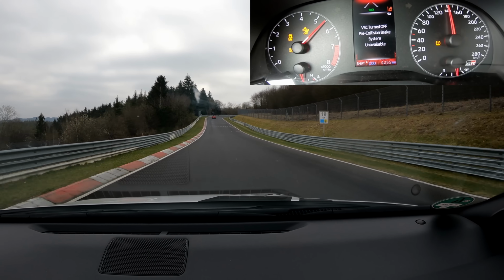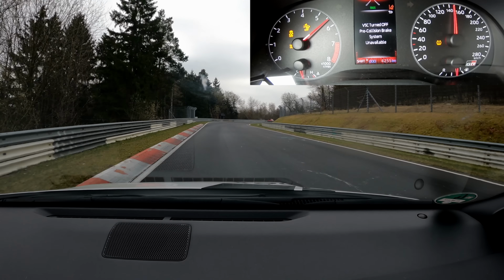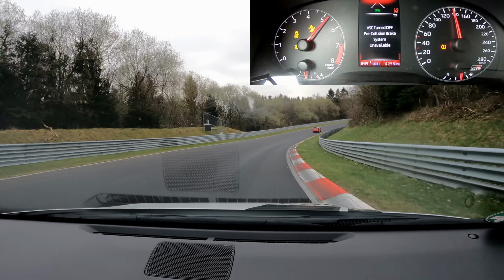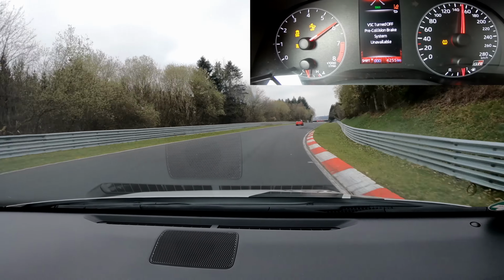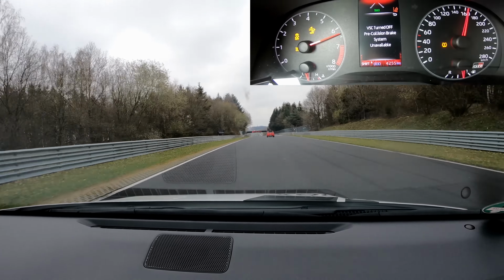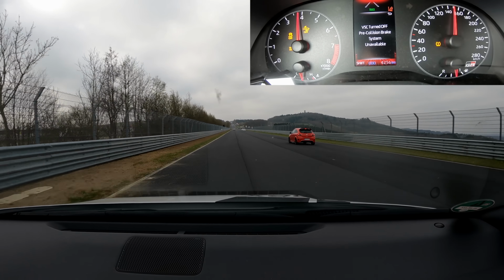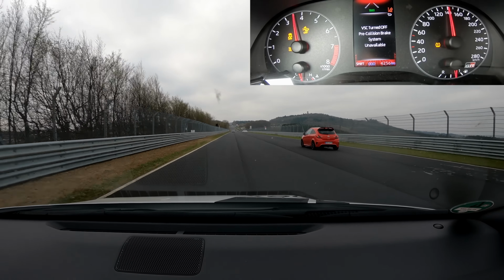So I haven't seen the ESC light flash even once, so I guess we're kind of good in this regard. We are going out for our second lap now. As a reminder, not sure if I told you about it at the beginning, just to show you that you don't need to run with traction control off.